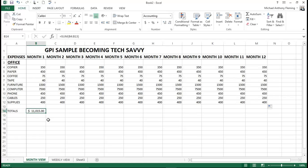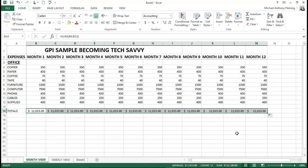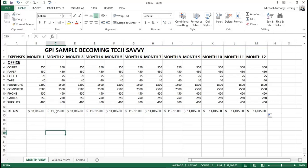Okay, so now, right here, I take my big plus, my little plus, and drag across. Now, I think my formula should hold. Let me make sure. And it does. So now what it did was instead of saying B4, B13, it now says C4, C13 all the way across. So now I can see each month. Now I've made a formula spreadsheet. If I change any totals in here, that total down here should change as well.